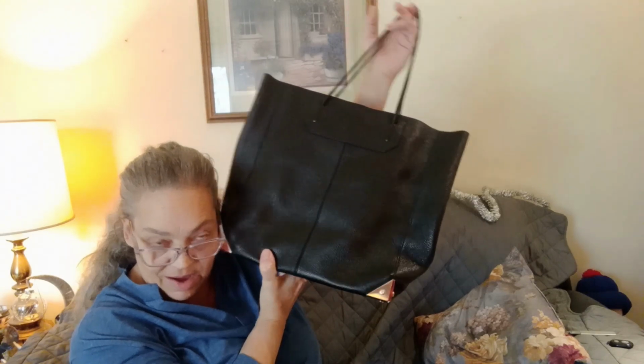And then that purse. And I believe it does say Alexander Wang. I would look with my phone, but my phone is right there. So what I'll do is get you guys some more information, pop it up there. It is imprinted. Yeah, it is Alexander Wang. So I love this bag.